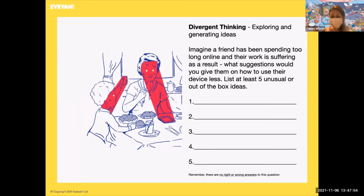So what activity would we do? We'd ask the students to imagine a friend has been spending too long online and their work is suffering, and as a result, what suggestions would you give them on how to use their device less? List 5 out-of-the-box ideas. And please feel free to start sharing your ideas.